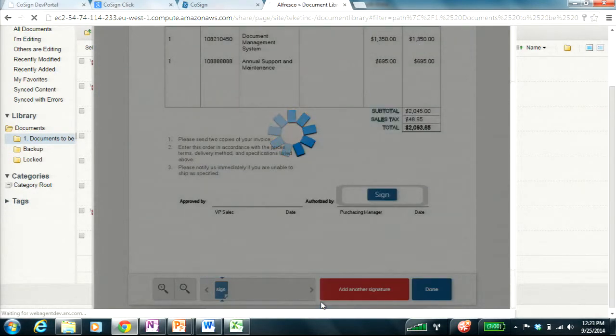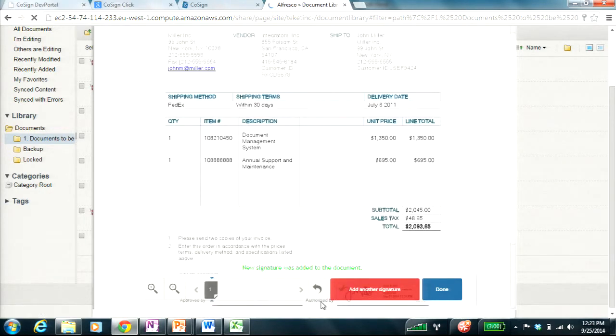So now it's doing the hash of the document, applying the digital signature. It's embedding a certificate into the document now. It'll get there in a minute. It doesn't need any client-side installation. This is true, yeah, thin client. So the signature is now here.